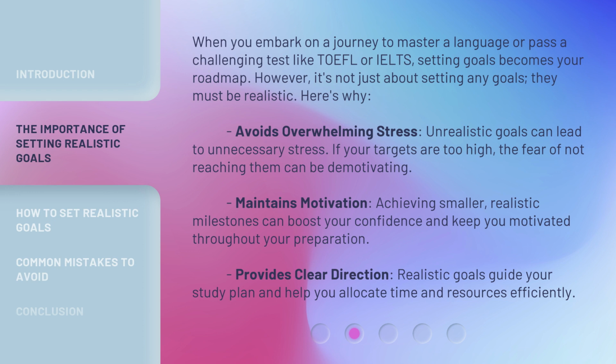When you embark on a journey to master a language or pass a challenging test like TOEFL or IELTS, setting goals becomes your roadmap. However, it's not just about setting any goals. They must be realistic. Here's why.